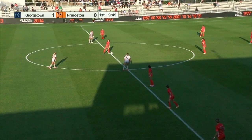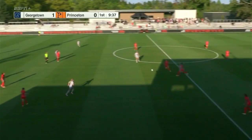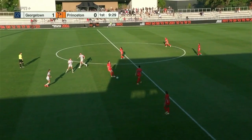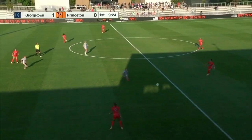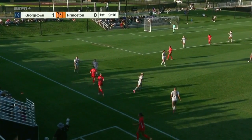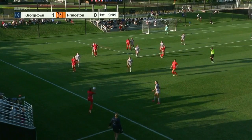And can the Tigers get some semblance of possession at the end of this first half? Georgetown has really dominated the last 20 minutes or so. Tigers get a break with a foul there. Princeton had a lot of possession, a lot of the ball, a lot in the attacking third in the first 10 minutes of this match, and that has withered away. Still just a 1-0 lead for Georgetown, but it has very much felt like the Hoyas have all of the ball and all of the chances.